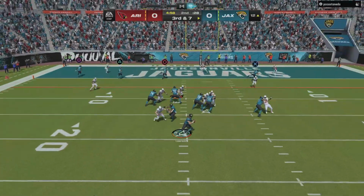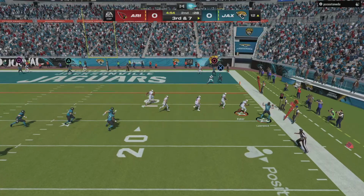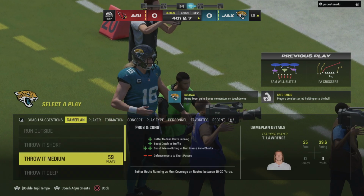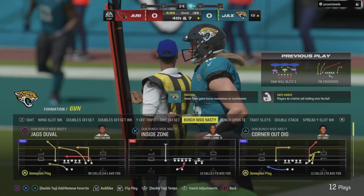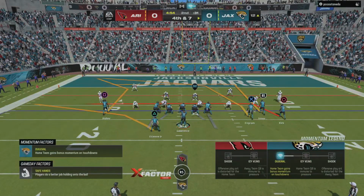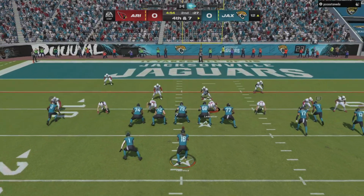They go play action now. Lawrence rolling to his right. To the goal line, but it's incomplete. Oh, that's going to hurt a bit because they needed to come through with a completion there. Now a drive that started with great field position is facing 4th down. So it looks like the offense isn't going anywhere. They're going to go for it on 4th and 7.